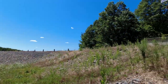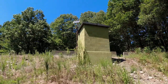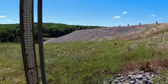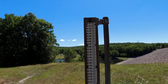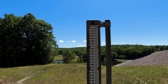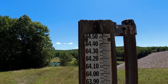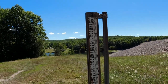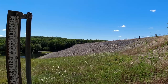Made my way across the levee, came behind this little shack here, which says it's a survey station. And as I come down the little hill here, I saw this gauge. Now this is rather interesting. If this is indeed for water, and water made it up this high, the high number there is 64.50, 64 feet, I believe. That height is nearly at the top of the levee there.